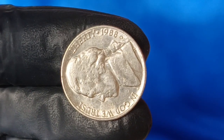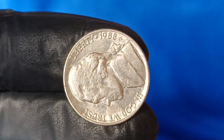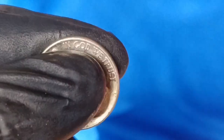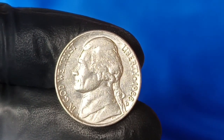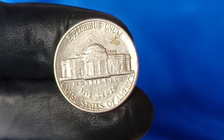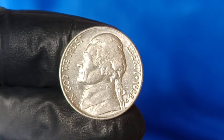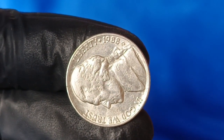Off-center strikes, where the coin's design is misaligned and part of the blank planchet remains unstruck, are another error type that could skyrocket value. A 1988 nickel with a 50% off-center strike, where half the design is missing, could be worth $300 to over $1,000, but a more extreme error, such as a 90% off-center strike in pristine condition, could push values higher, potentially into the thousands or, if unique, much more.